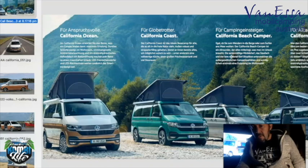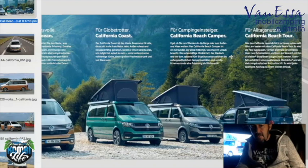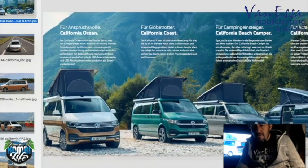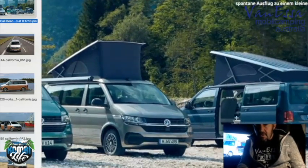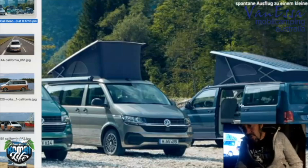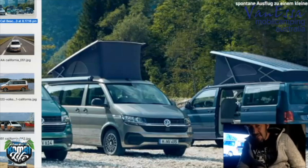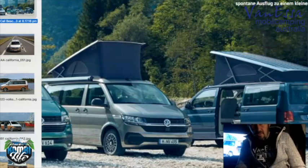A California Beach in Europe has up to 7 seats, and we can see here in this image, up to 7 seats with the left-hand sliding door. The left-hand sliding door is really important for Australia. The left-hand sliding door allows it to be homologated in Australia, which is a requirement here for a left-hand egress for our right-hand drive market.